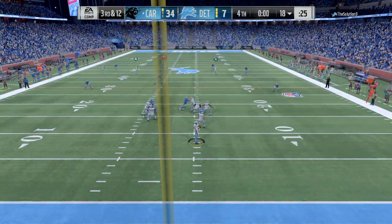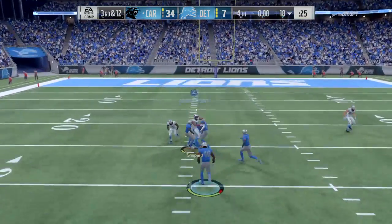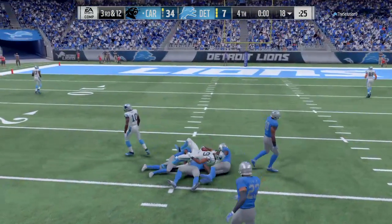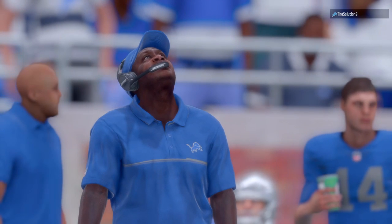Newton now to throw. Looking for Shepard deep. That's caught at the 25. And all the way down to the 24-yard line.